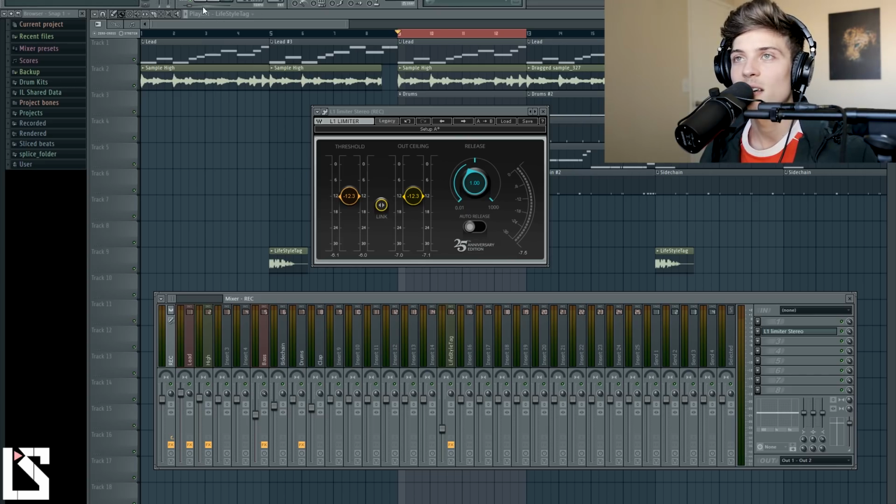So this is a good setting for me. I could do before and after and hear it at the same level. So I know I like this setting. Now we're just going to go to the out ceiling and we're going to set it to -0.1, 0.2, or 0.3. You could choose.